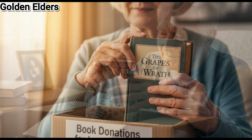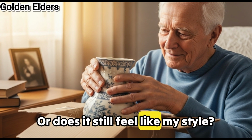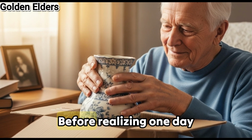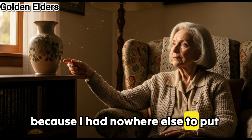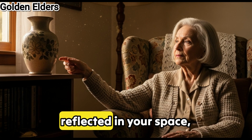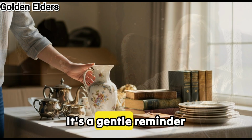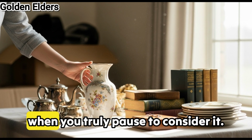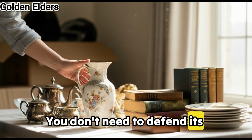The second question: am I just accustomed to seeing this here? Or does it still feel like my style? Over time, our preferences shift. I used to adore a certain vase, before realizing one day that I only kept it because I had nowhere else to put it. Your space should reflect your current self, not just your past self. It's a gentle reminder if something seems strange or disjointed when you truly pause to consider it. You don't need to defend its release.